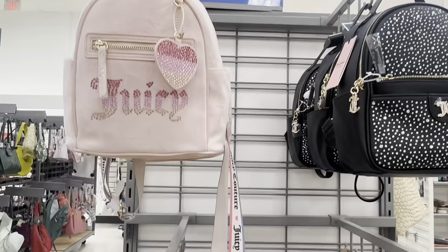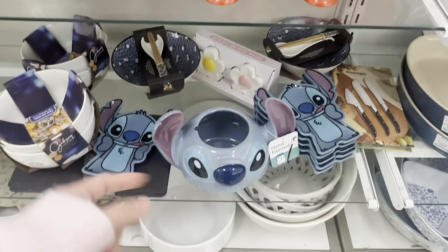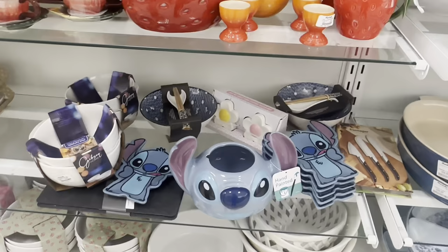Next I went to the purses aisles and I saw these cute Juicy Couture bags. Yeah, so I went looking for some Hello Kitty plates, but all they had were these Stitch plates, but they were absolutely adorable. They also had no Hello Kitty mugs, like, girl.